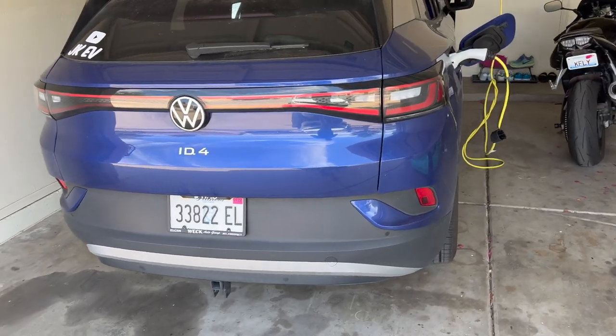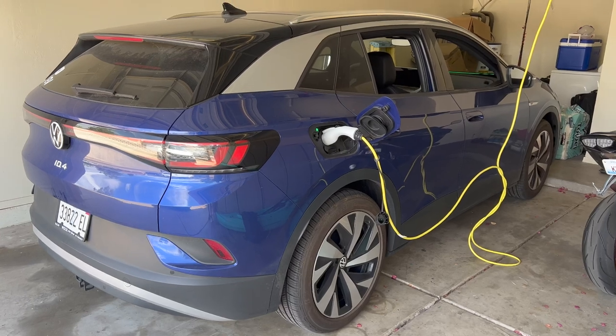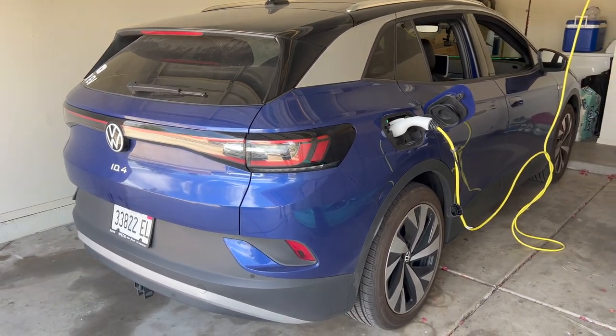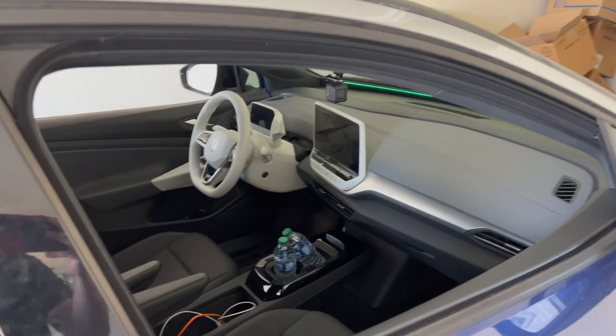So for those of you who are new to the channel, we have the 2021 Volkswagen ID4 first edition. So this is the 77 kilowatt hour battery, EPA rated at 250 miles. We're supposed to get a software update soon that'll bump that to 260, but still waiting on that. Not sure if it'll ever show up. But it's almost time to hit the road.